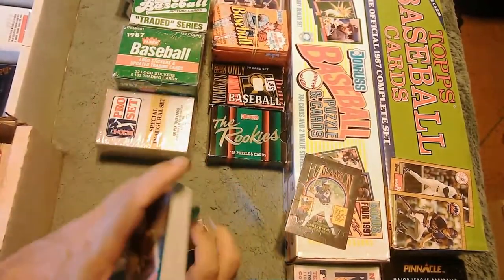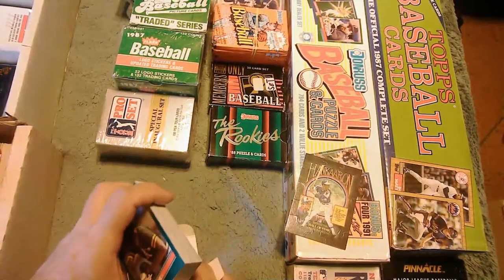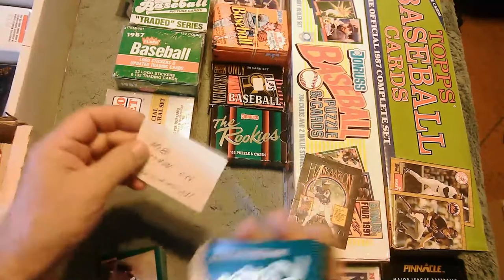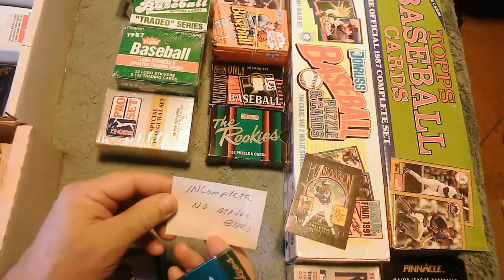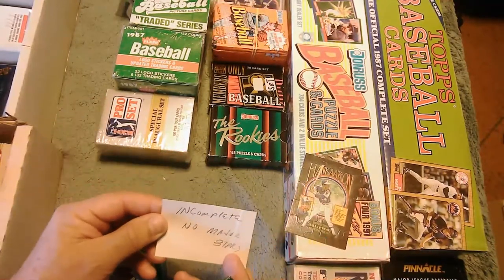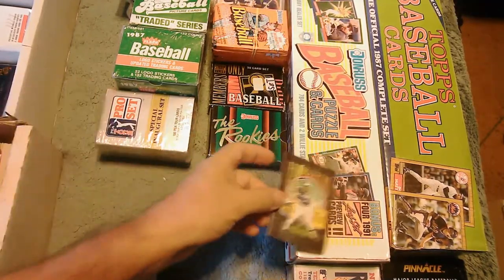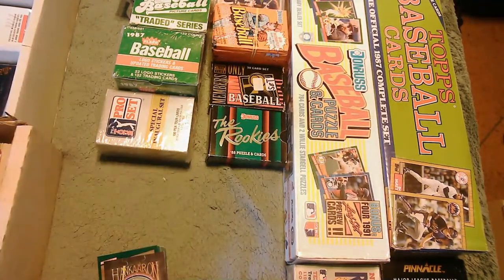Again, I bought this without looking. I just was like, you know what, let me just bundle it all up. Oh, there's a little note in here. Let's see what the note says. Incomplete. No major stars. Thank you. I know that now. I knew it when I picked it up.